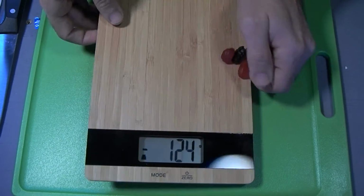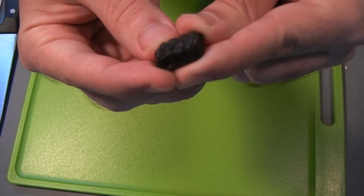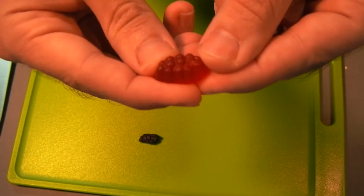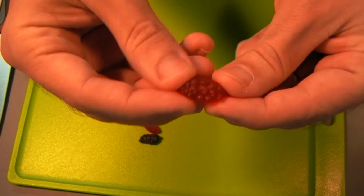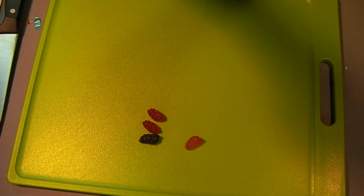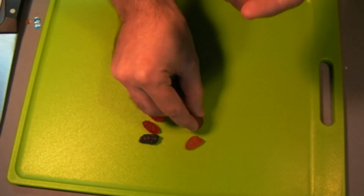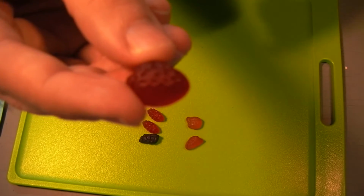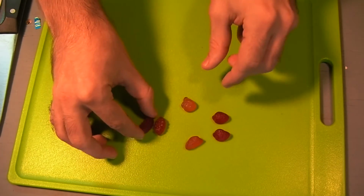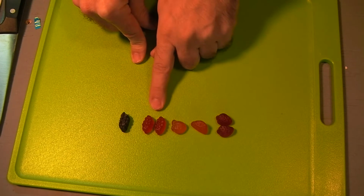Let's see what we have. We have something that looks sort of blackberry-ish. Also the same pattern, but this one's red, so I guess it's supposed to be raspberry. Another raspberry. Orange slice. Is that a peach? Peach. Kind of looks like a strawberry, but it's orange, so I would assume peach. This looks like a strawberry. And this looks like a strawberry, so we have a couple different varieties of fruit. We have our strawberries, our oranges, our peaches, raspberries, blackberries.